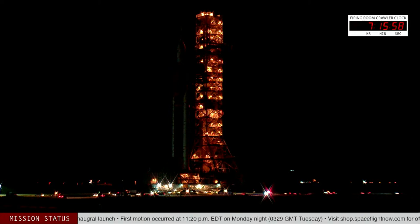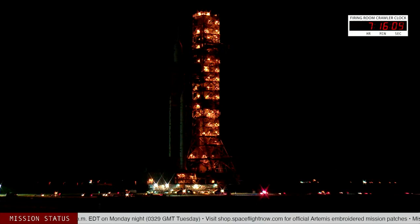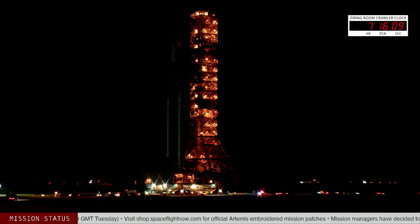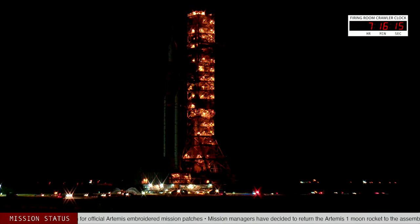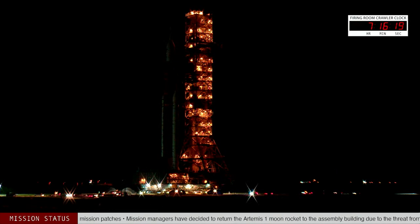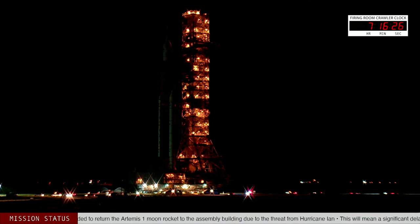So with the decision to roll the rocket back to the vehicle assembly building, of course, the launch will not happen this week and is possibly not going to be possible until mid-November. Again, NASA had hoped to launch the mission as soon as today. They had a backup opportunity penciled in for October the 2nd. However, the decision to return the rocket to the vehicle assembly building will preclude that.